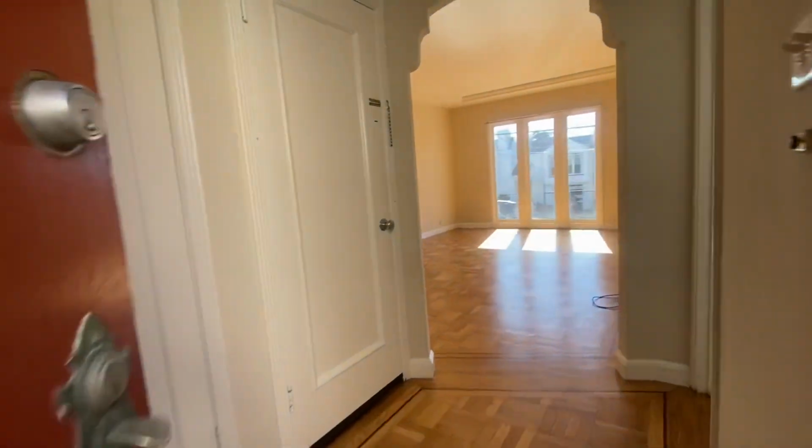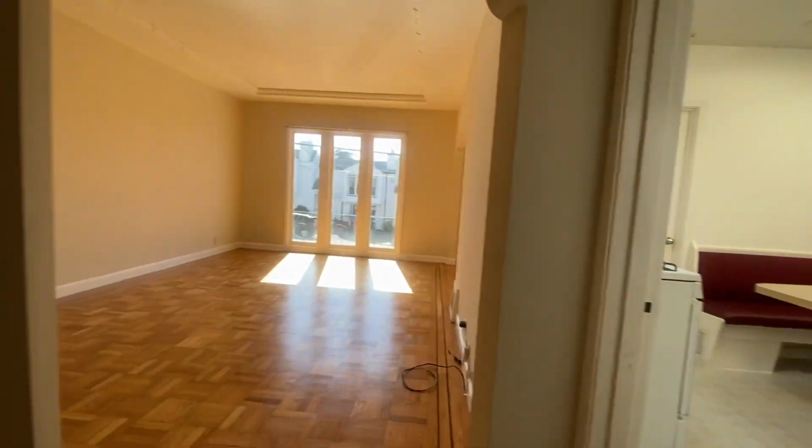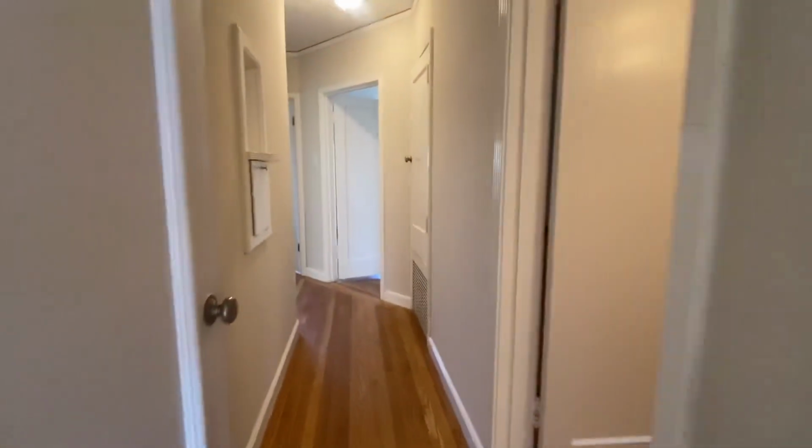Okay, so here we are, the entrance to the unit. Big, beautiful rooms. Living room, dining room, kitchen is towards the front, but we're going to start this tour off towards the back of the building.